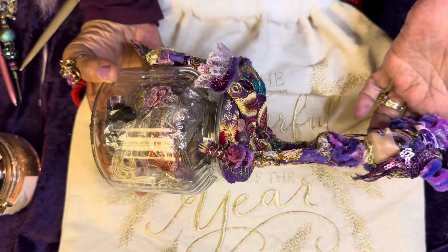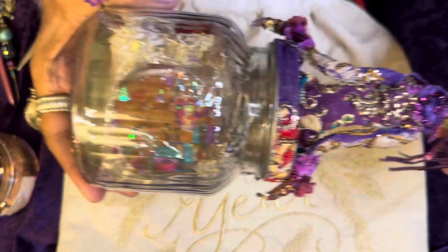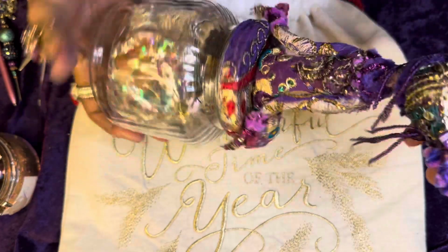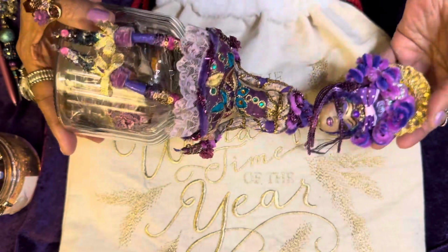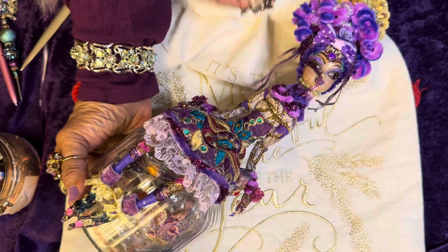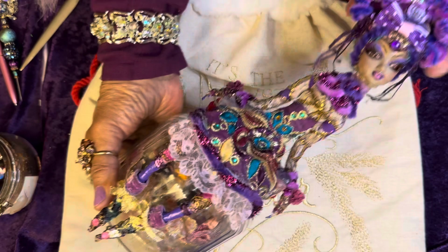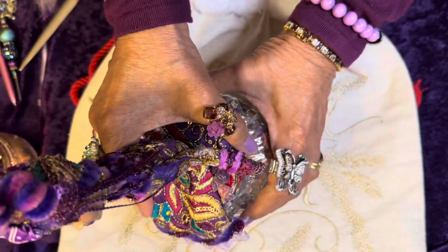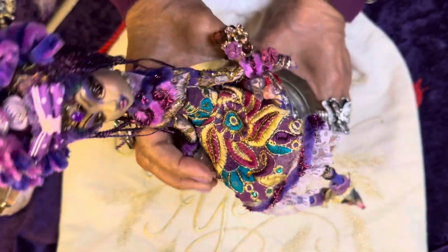I'll turn her to the side. And this is the back. And this is the other side. And we're back to the front again. Gorgeous, gorgeous, gorgeous. Now inside, the lid does open. I've received several of these before from Sharon. Now let me, okay, here we go. Unscrew the lid.